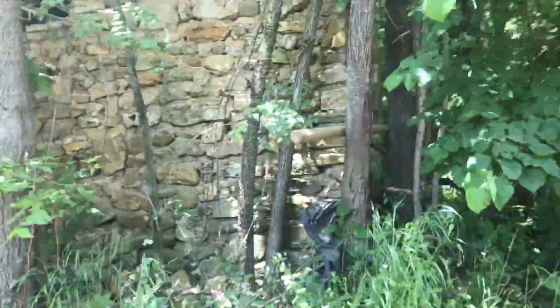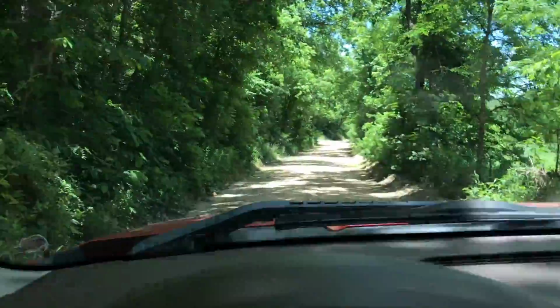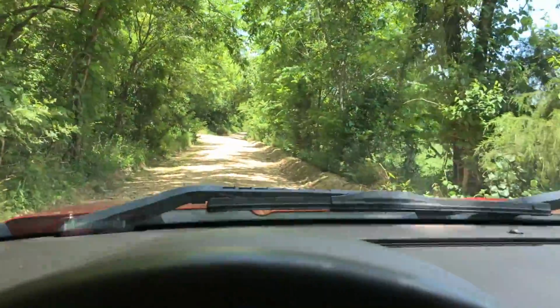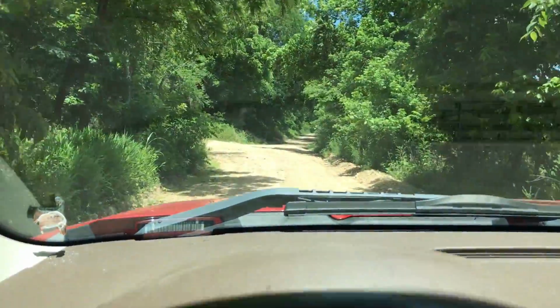Oh, there's an old rock barn. That's really cool. That used to be a general store 120 years ago or whatever. This area has a ton of history, this area of Douglas County. This was the original county seat of Douglas County. That rock building probably served as the post office at some point of Veracruz. They later changed the county seat to Ava.